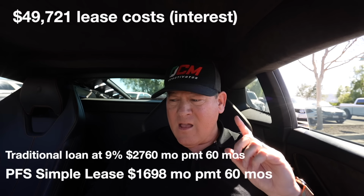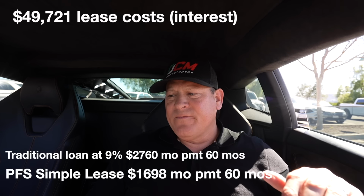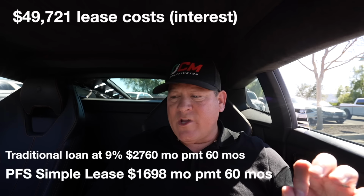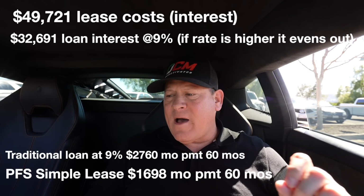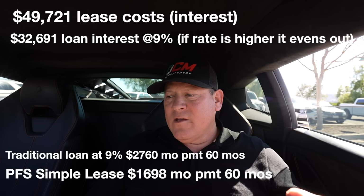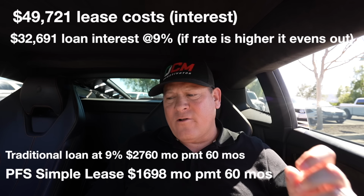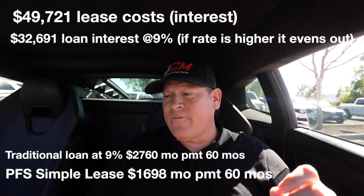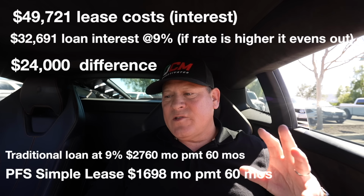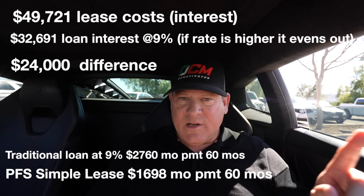$2,760 a month. That's having paid $15,000 in taxes versus my $10,000 taxes and fees. So you paid more in taxes, and now you're gonna pay almost $3,000 a month. And in that situation, I would pay $32,651 in interest over the 5 years on that loan. So remember, I paid $49,721, but here I paid $32,000. So $32,000 from $49,000, that's about a $17,000 difference. I'll pay $17,000 more by leasing in interest.